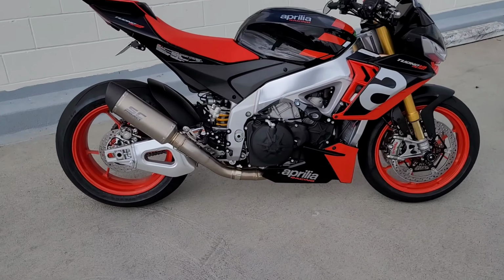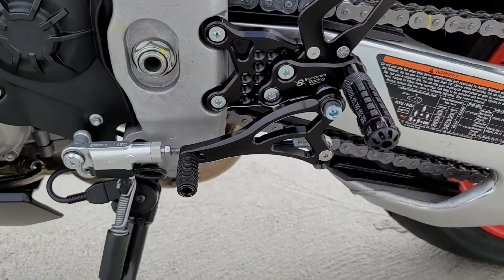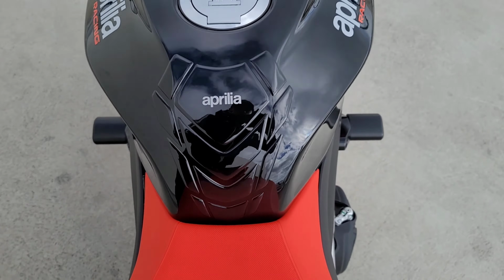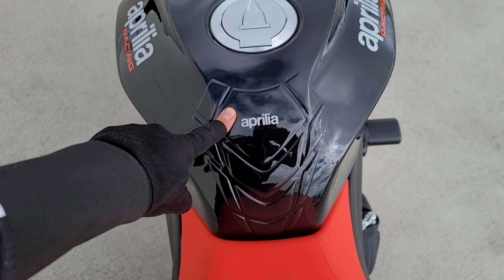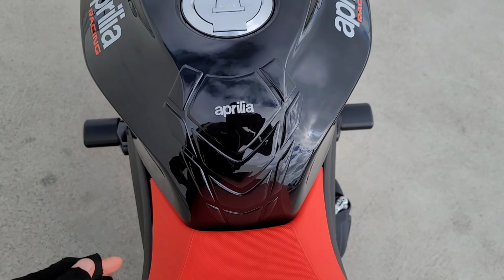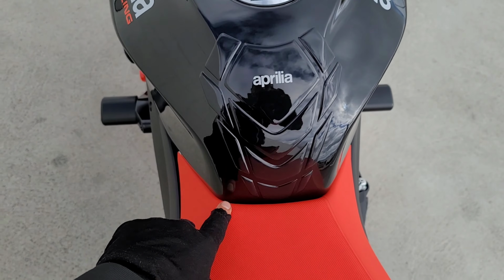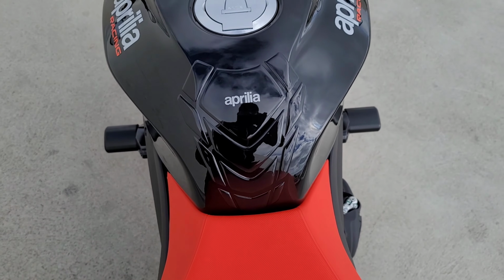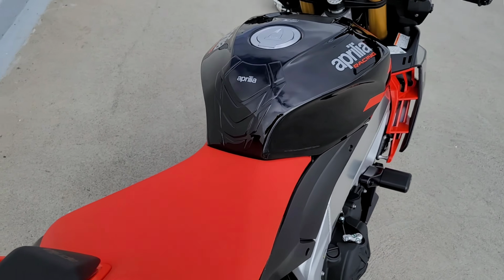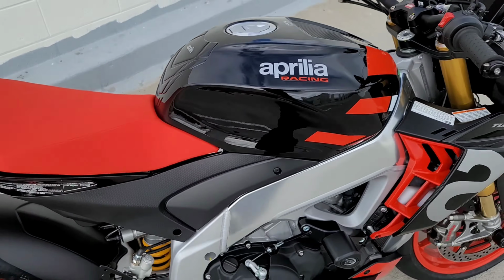What else? Let's take a look at the shifter side of this rear set. Standard shift Bonamici rear sets. Aprilia official accessory tank pad. This is not described for the 2021. It honestly doesn't fit this gas tank perfectly in terms of just the design, but Christian asked us to go ahead and install it anyway. I think it fits. You would never know that it's not really for the 2021 gas tank. It's for the 2020 and prior. Looks pretty good in my opinion.